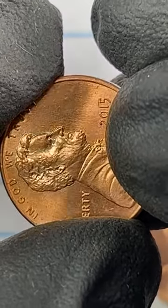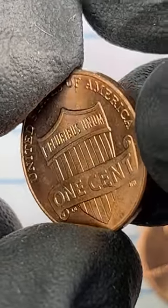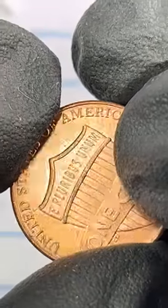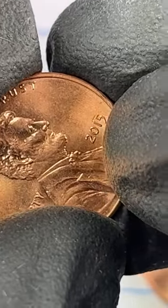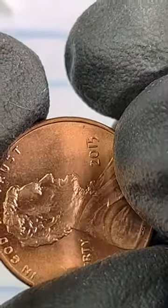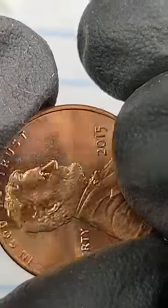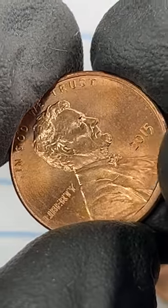Look at the 15. That almost looks like a die crack too. On the 15, it looks like a little strike through. So everyone, I think we just found a small strike through on this 2015 penny. Someone says scratch. Could be, but it's in a weird spot, right there above the 15. I'm gonna put that aside. I'm gonna put that under a microscope. The rest of the coin's in really nice condition too. Yeah, could be a little small strike through.